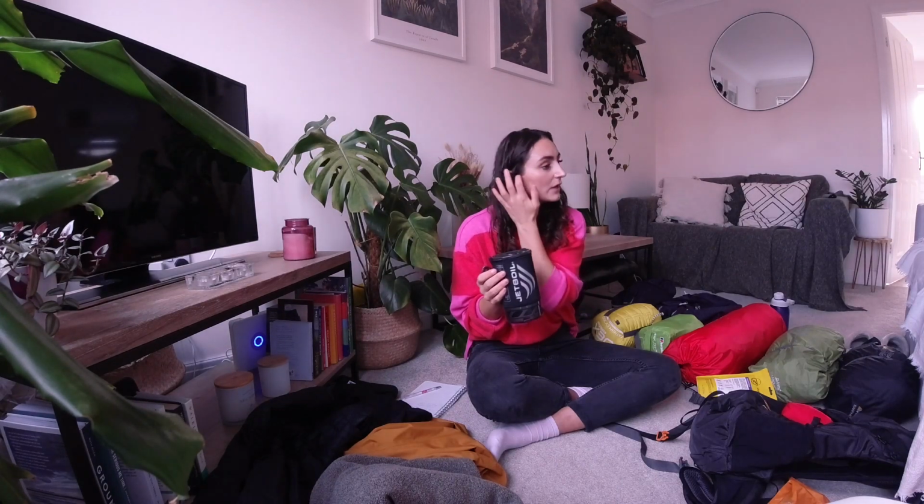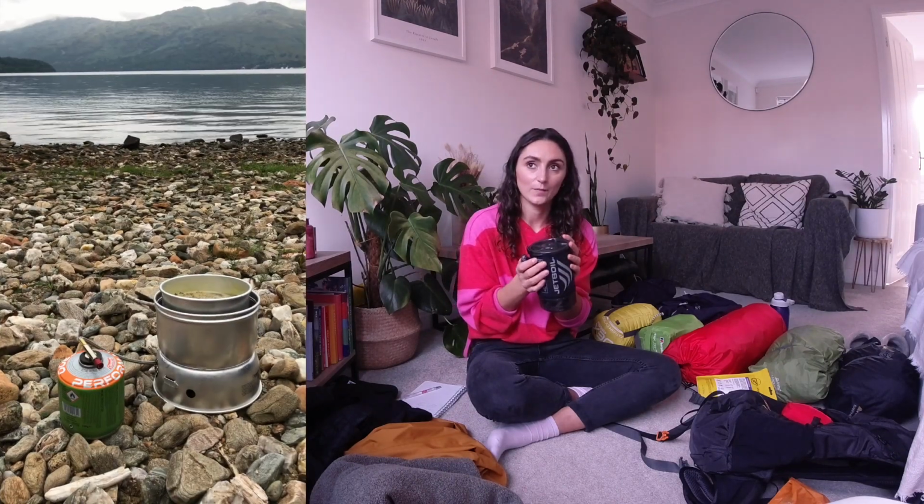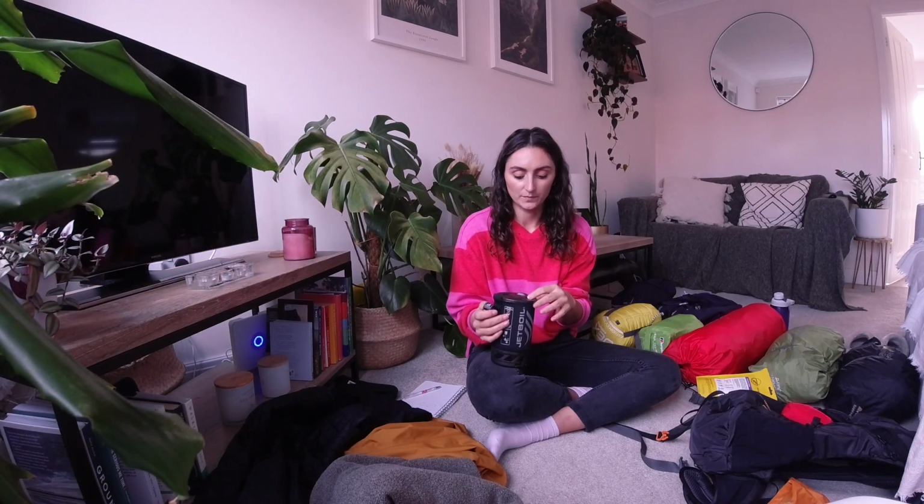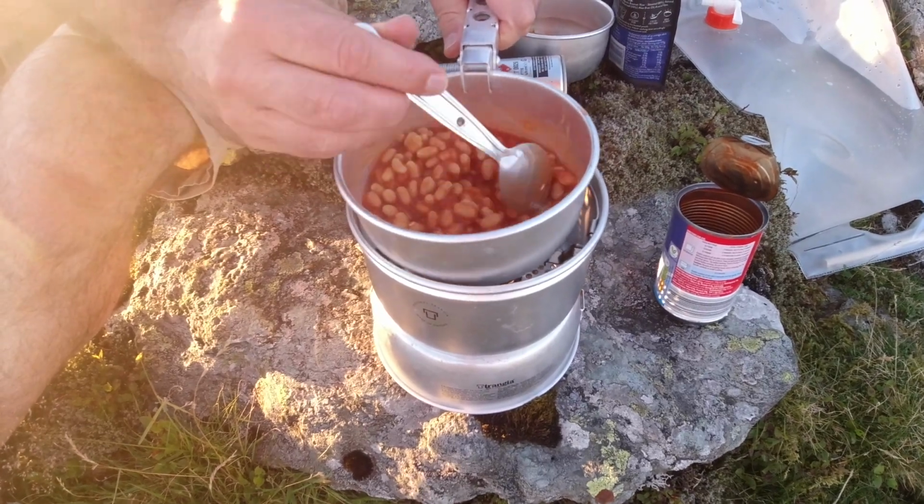Quickly talk about cooking. So when we went to Scotland, we started off with a Trangia. I used a Trangia when I did the West Highland Way, just because that's what we had and I didn't want to spend a lot of money on something. Trangia's great. I used it on Duke of Edinburgh back a million moons ago. It does the job, and you've got your different pans, so if you want to cook a meal, that's a bit more ideal, but it's quite bulky.